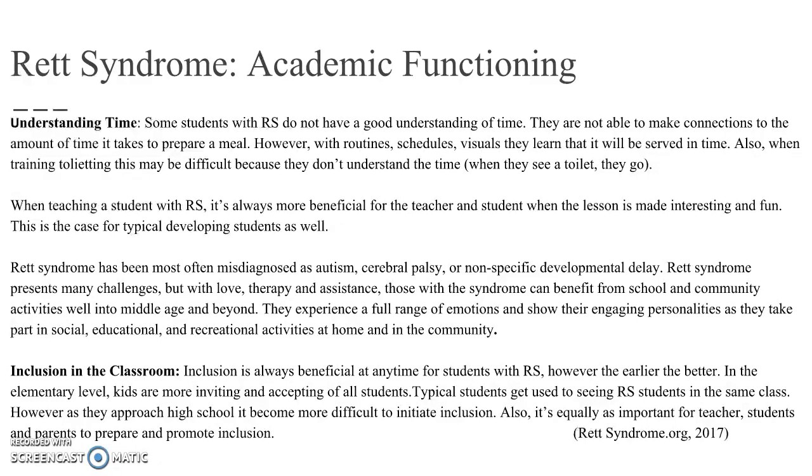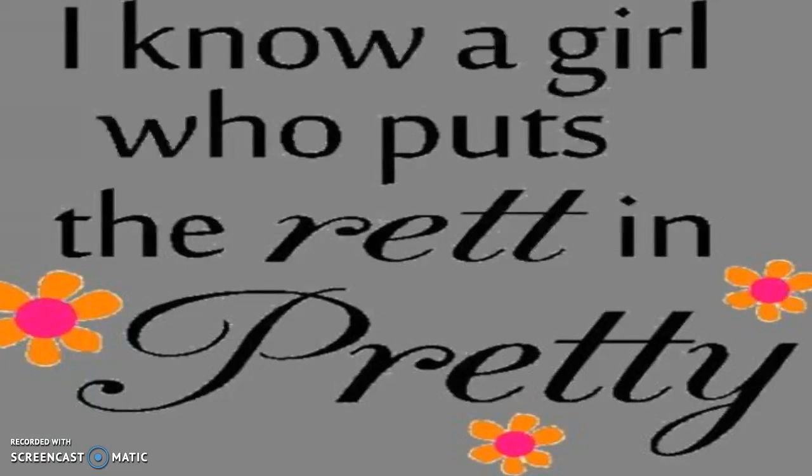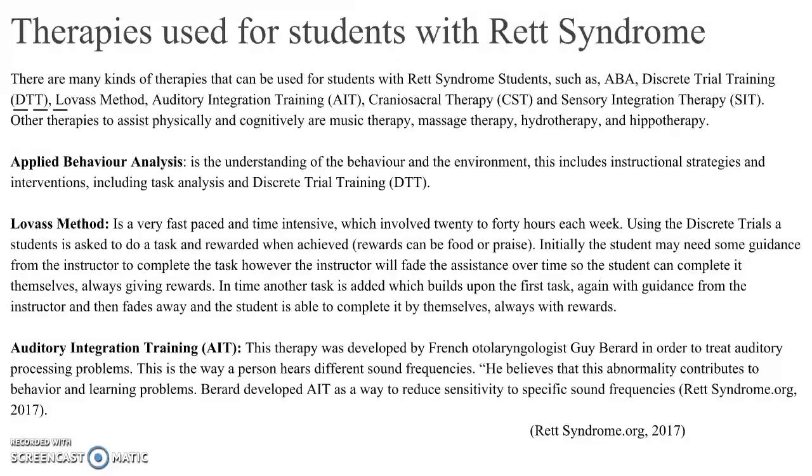Rett syndrome has been most often diagnosed as autism, cerebral palsy, or non-specific developmental delay. It presents many challenges, but with love, therapy, and assistance, those with the syndrome can benefit from school and community activities well into middle age and beyond. Inclusion in the classroom is as important as possible. We have this image that just says, I know a girl who puts the Rett in pretty. That was just something we found that we thought was interesting and relevant.